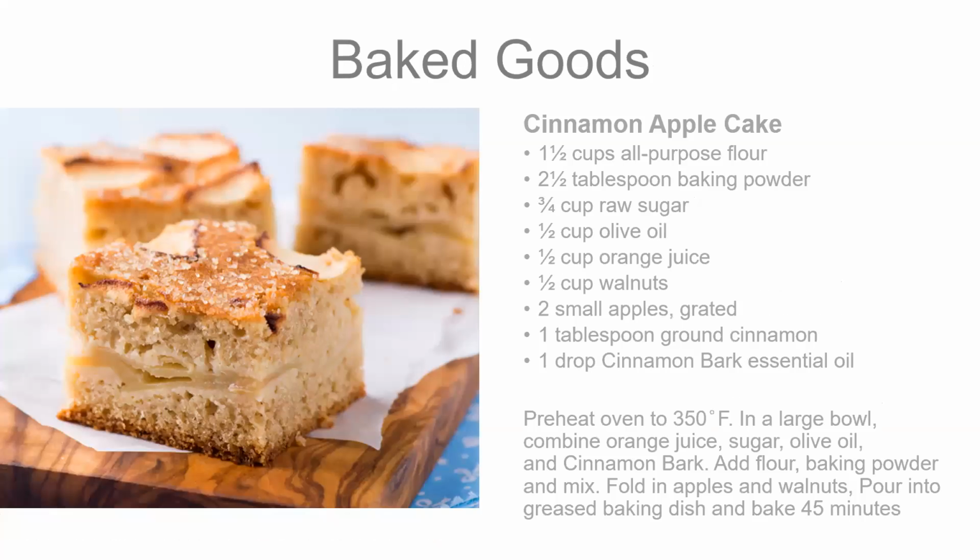Now, if you have a love for baked goods, using essential oils in them is amazing. One of our favorite things to do is to take a couple of drops of peppermint and put them in your brownies or in some of your cookie recipes. Anytime your recipe calls for a spice that you have as an oil, you can substitute. We just substitute less.